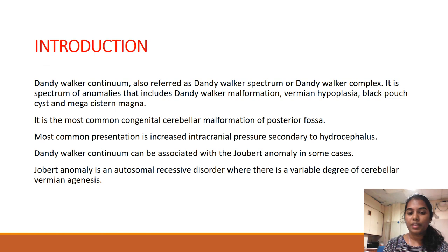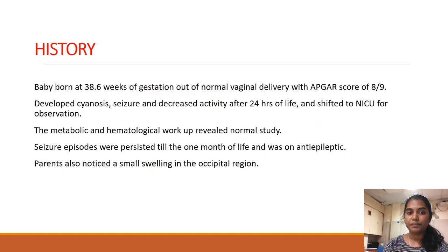It is the most common congenital cerebellar malformation of the posterior fossa. Most common presentation is increased intracranial pressure secondary to hydrocephalus. Dandy-Walker continuum can be associated with the Joubert anomaly in some cases. Joubert anomaly is an autosomal recessive disorder where a variable degree of cerebellar vermian agenesis is noted.